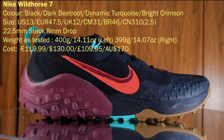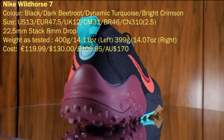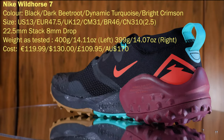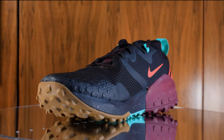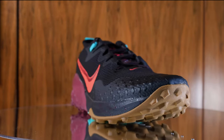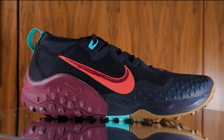I unusually ran in the shoe before it's been filmed on the turntable, so it might have a couple of scratches and dents that it wouldn't have otherwise had from Nike. This shoe is a US 13, an EUR 47.5, UK 12, CM 31, BR 46, CN 310 (2.5). In this size, the left shoe weighs 400 grams or 14.11 ounces, and the right shoe 399 grams or 14.07 ounces. It has a 22.5 millimeter stack height and an 8 millimeter drop.